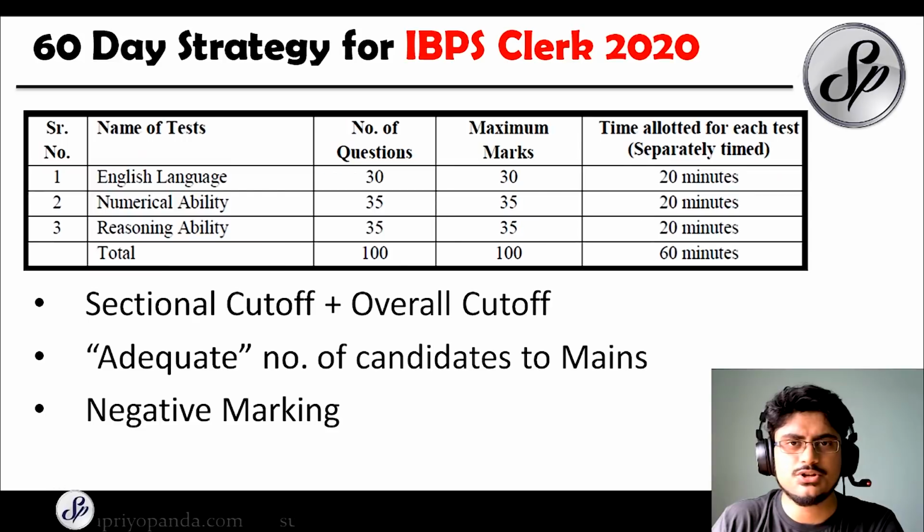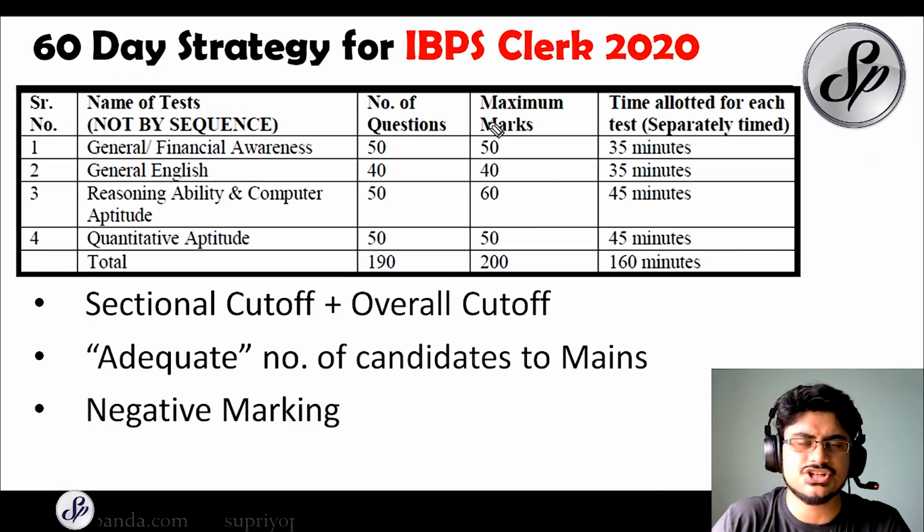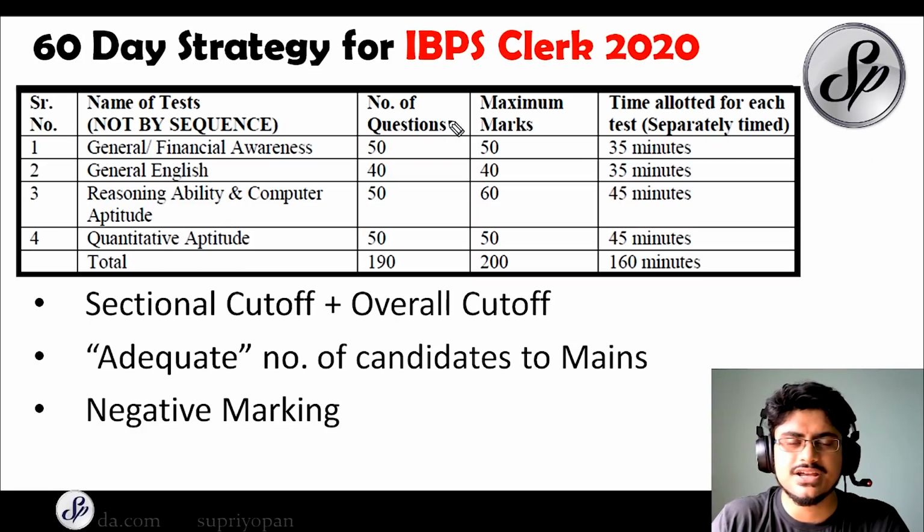And now coming to the IBPS Clerk mains examination. So in the mains examination, we can see a slight difference from the IBPS PO mains. Now in IBPS PO, you are going to have a descriptive section, but here you do not have that. So that's a very important difference.